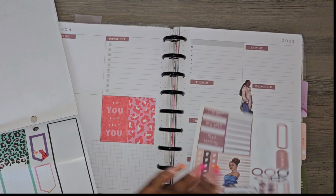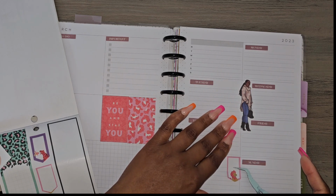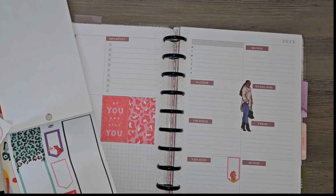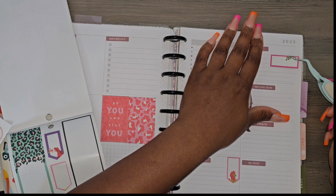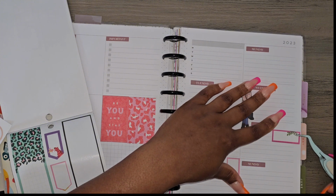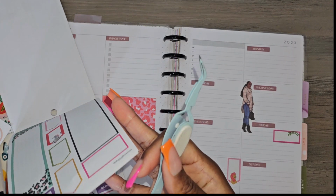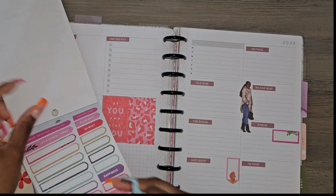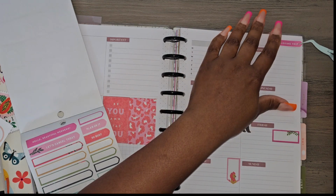Need to bring some of that pink over here. And it's weird because I got animal print, I got the girl up there, but we're going to bring it all together. We are going to bring it all together. I feel like I need to put a quote up there to cover up that 2023. I say hello beautiful weekend. Plan on it. Loving this. There we go.